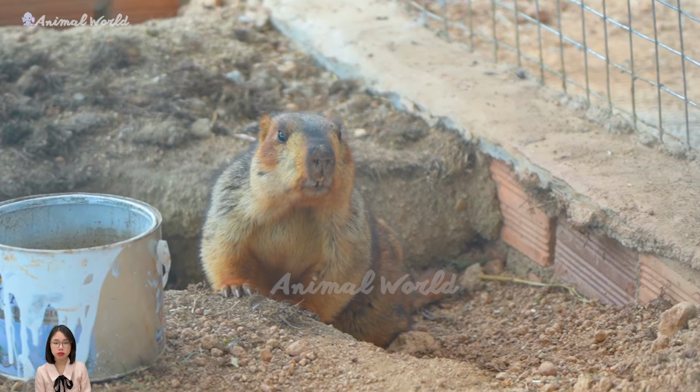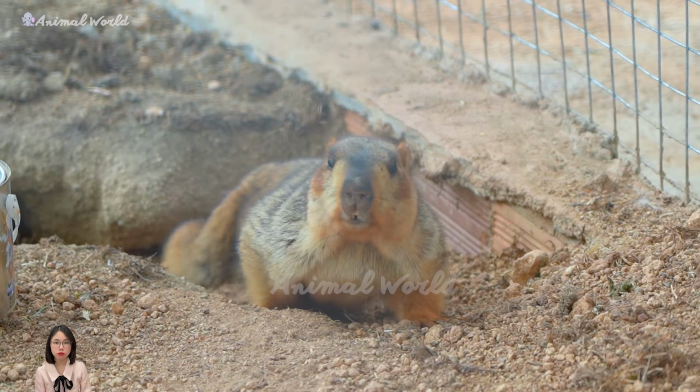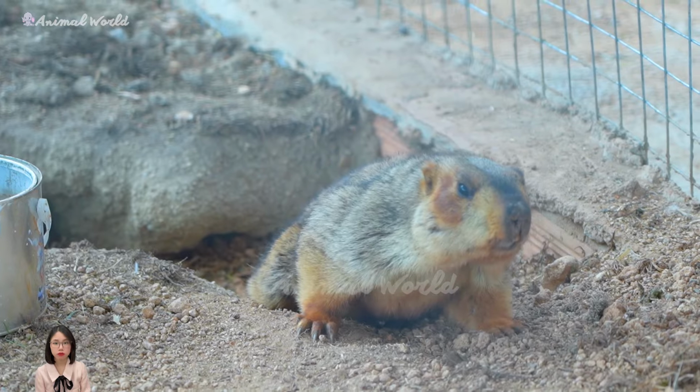Cows. Cow is a type of animal that eat grass. They have long tongue so that they can lick the type of grass that they like, and they have big teeth to chew the grass.